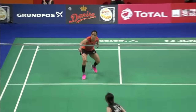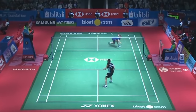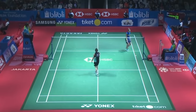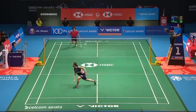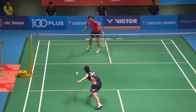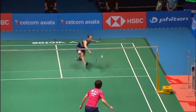Played on the backhand. Take a look at this. This is perfection. Look at that. Brilliant defense. Brilliant. Defending champion, Tai Tzu Ying. Look at this defensive shot, that backhand blocked across court. Amazing shot.